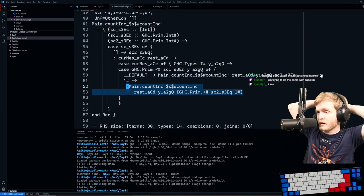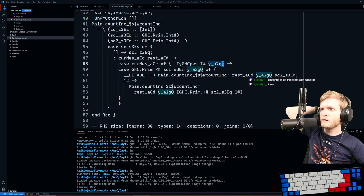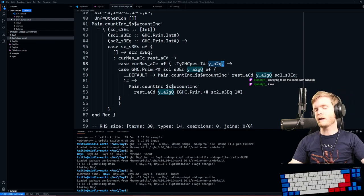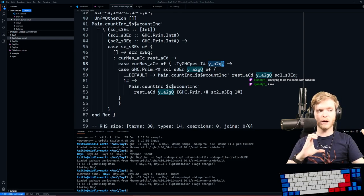Let me see, what does this mean? Okay, so case curr meas, that was our current measurement. We pattern match on the current measurement, and it takes the Y82GQ. What is the other case, actually? Okay, there is no other case. So it just unwraps the integer. Because it's an int, it's a wrapped int, so it has to unbox the int. That's what it's doing, right?